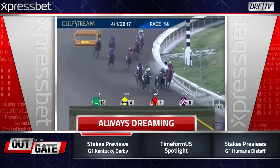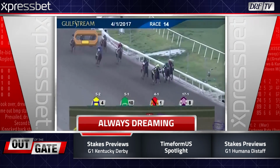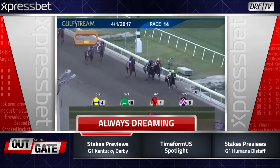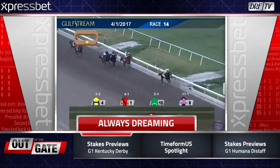Pletcher has Tapwrit. He's also got Always Dreaming, a prime contender off his performance in the Florida Derby. And while Always Dreaming is relatively lightly raced, he has now won a couple of 9-furlong races. So, Mike, he might have the bottom to really appreciate this 1 1/4. And he figures to be forwardly placed, maybe sitting off a really nice target, fast and accurate.